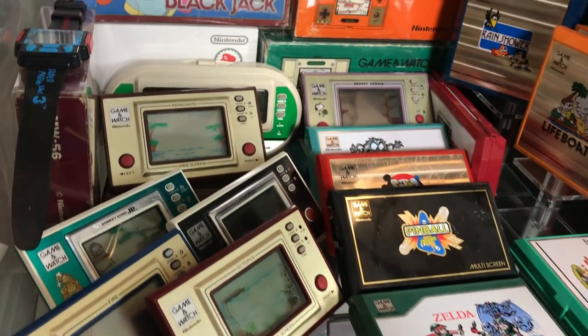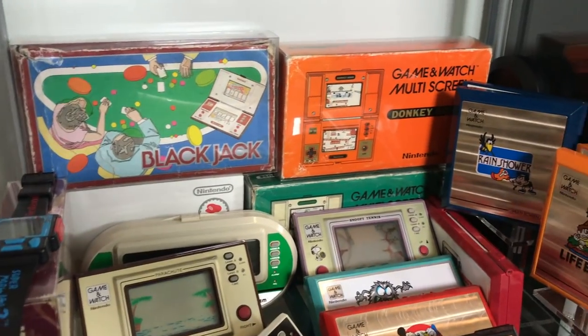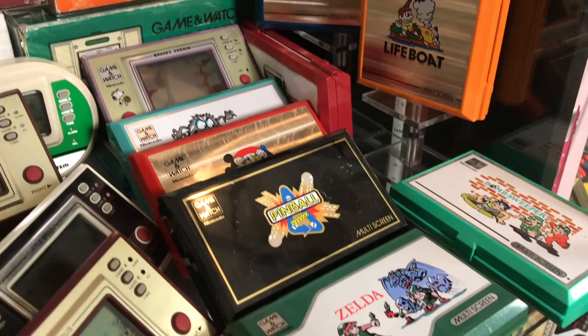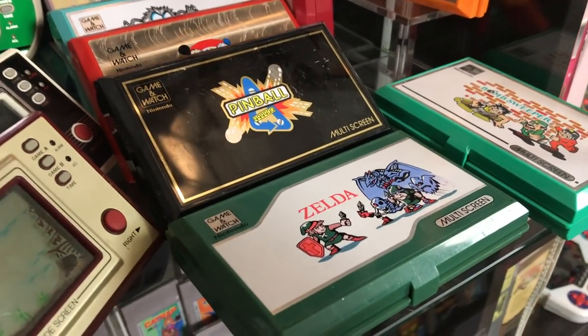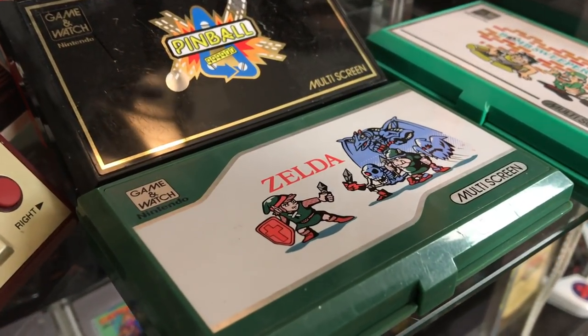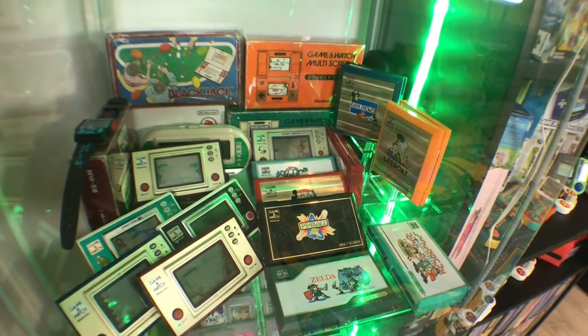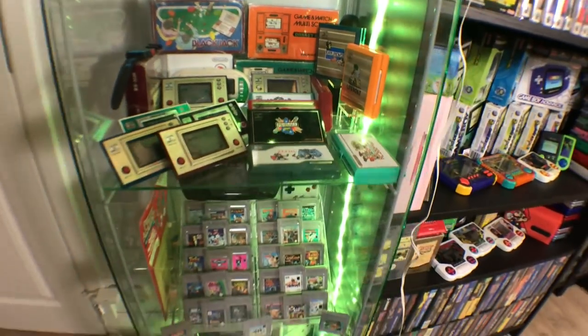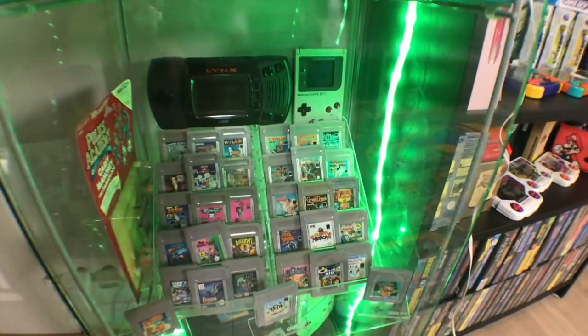Over here is my Game & Watch collection. I really love collecting for this system. You used to find them over at the flea market a lot, and you can pick them up for 2 euros, but now it's getting harder and harder. There's still a lot of them that I want, but the prices are freaking insane. And like I said, I'm going for a full set of Game Boy games.